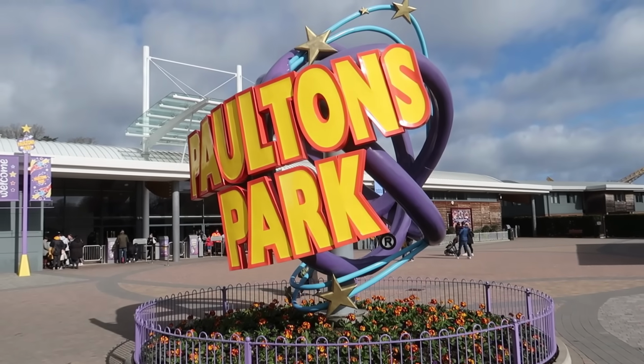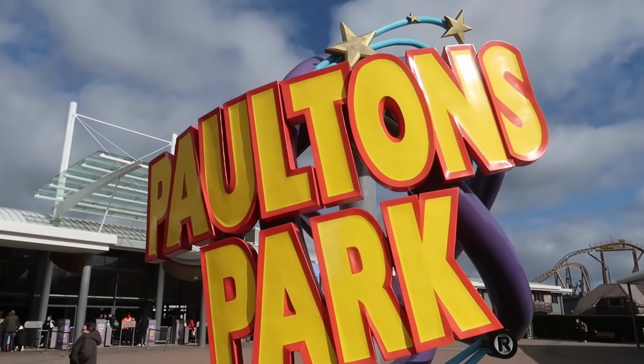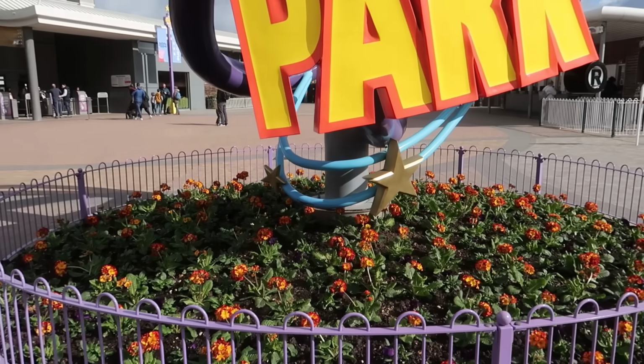And of course, looking forward to getting back here. It's a really well-presented park, one of my favourite family parks in the whole of the UK. So yeah, let's go make our way inside. And of course, down here at the main entrance, you've got the awesome photo opportunity with the big Paultons Park sign. I do love this. All the flowers down here.